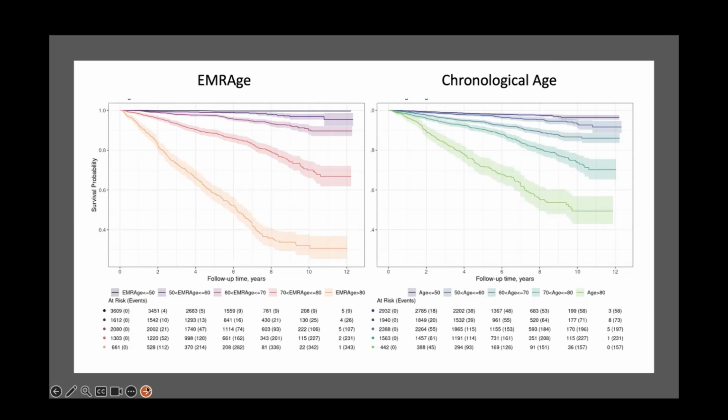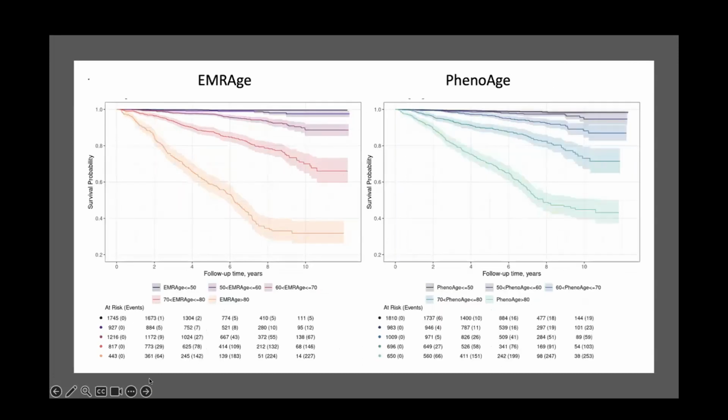Now, that's great when you compare it to chronological age, but we also want to look and ask about other aging phenotypes. So when we look at this and we compare this also to PhenoAge, which is the other clinical phenotype that is out there, we also see we perform far better. And actually, PhenoAge sort of performs like chronological age. So suggesting that we really are able to identify and discriminate people in an important way.